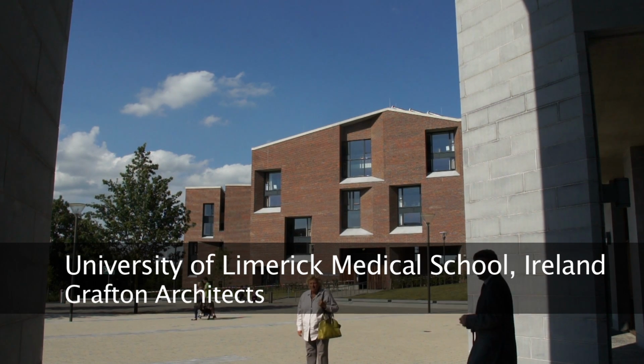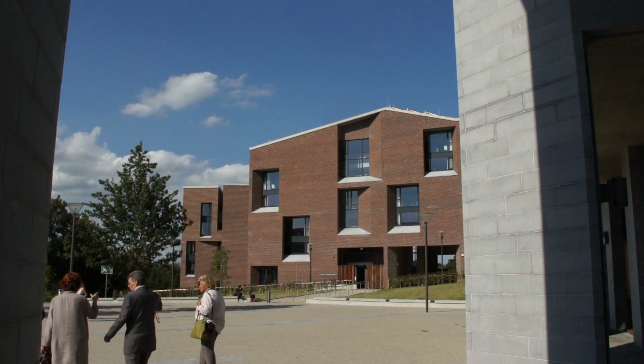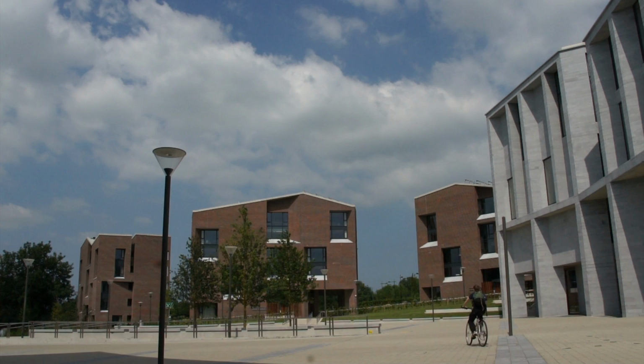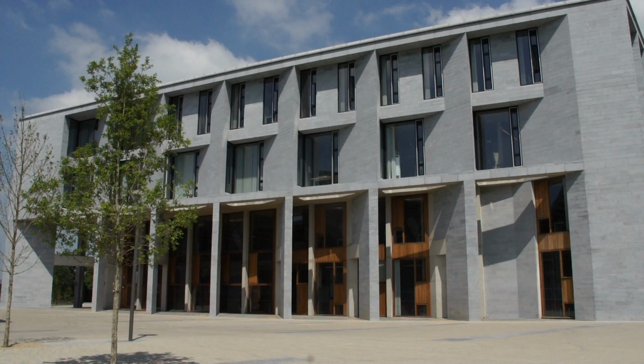This project started at the time of the economic recession here. We propose that this building be built in limestone because we're on limestone territory and County Clare is a limestone county. All the other buildings in the university are brick, so we decided to make a big vessel for the medical school. It's 30 metres deep, 60 metres long.